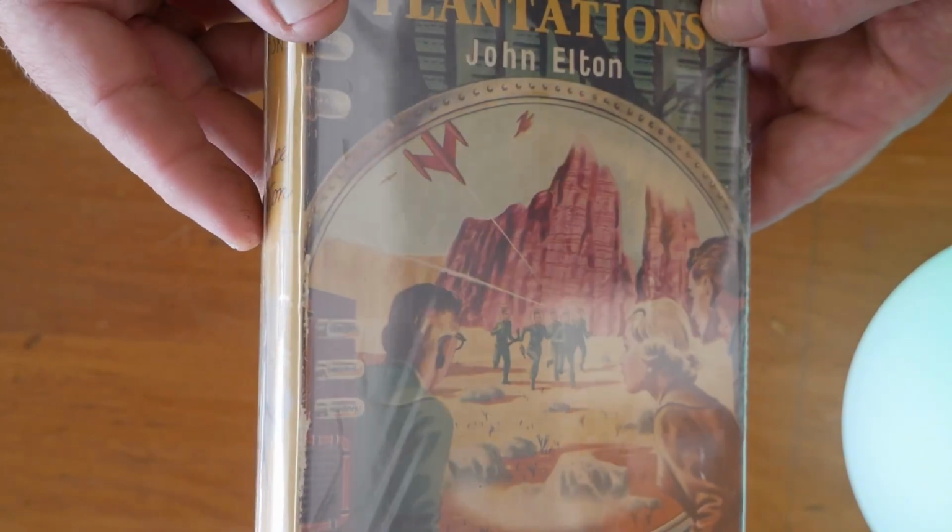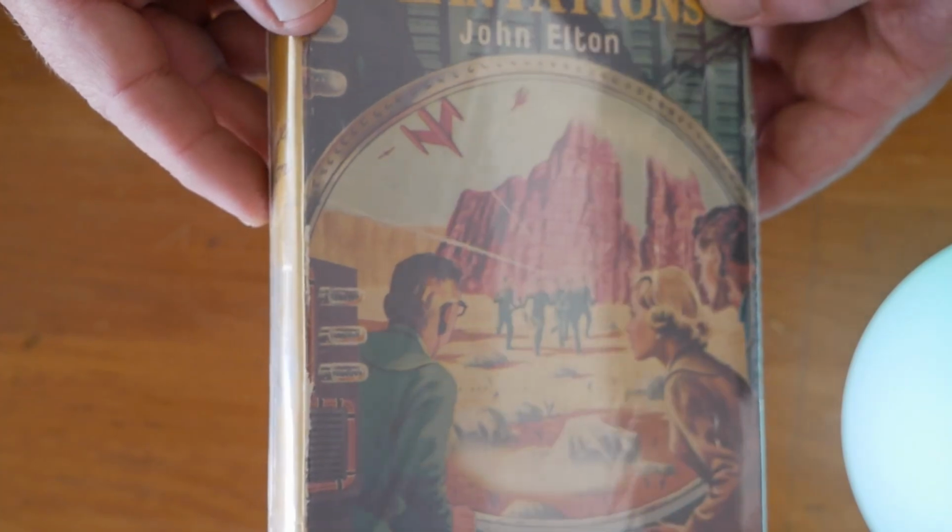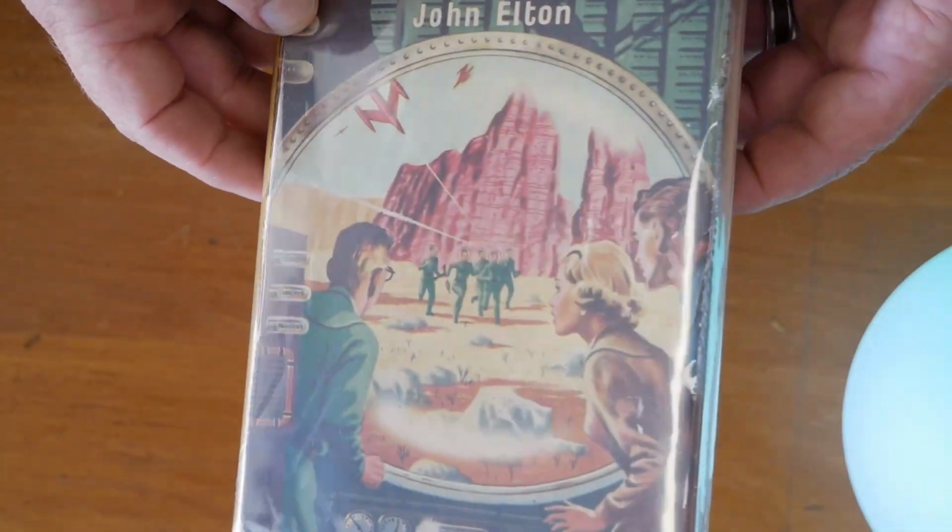I opened my garage door to look out for the postman, but I think it's let too much light in. Let me fix that.